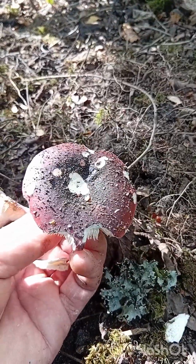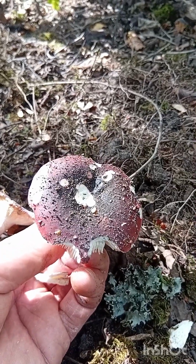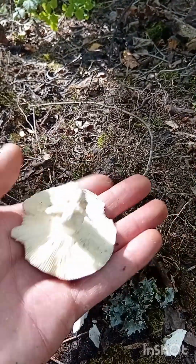And they are actually a good edible. Some of the Russula families are, they aren't too bad. I'm after the charcoal burner today, really, but this one will do. Yeah, it's got a bit of dirt on it, but with a bit of a wash, you'd be happy with that.